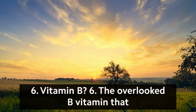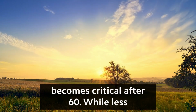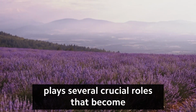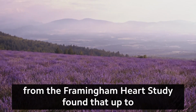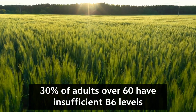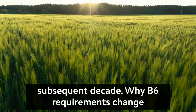6. Vitamin B6, the overlooked B vitamin that becomes critical after 60. While less frequently discussed than B12, vitamin B6, pyridoxine, plays several crucial roles that become increasingly important after 60. Research from the Framingham Heart Study found that up to 30% of adults over 60 have insufficient B6 levels, with this percentage increasing with each subsequent decade.